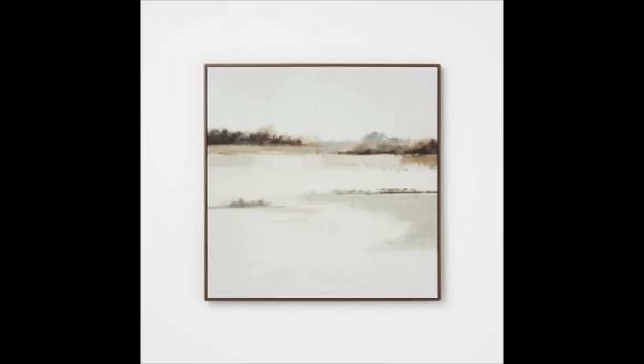I loved it because it's very neutral. It looks like it's supposed to be a landscape, very neutral color palette. It's got a dark wood frame. This one is priced at $60, and again, it is a 30 by 30, so a rather good size. And I thought this was really stunning, and I love it because it could be used just all year round too, not just for Christmas. So that's the first item from the Studio Mcgee collection.